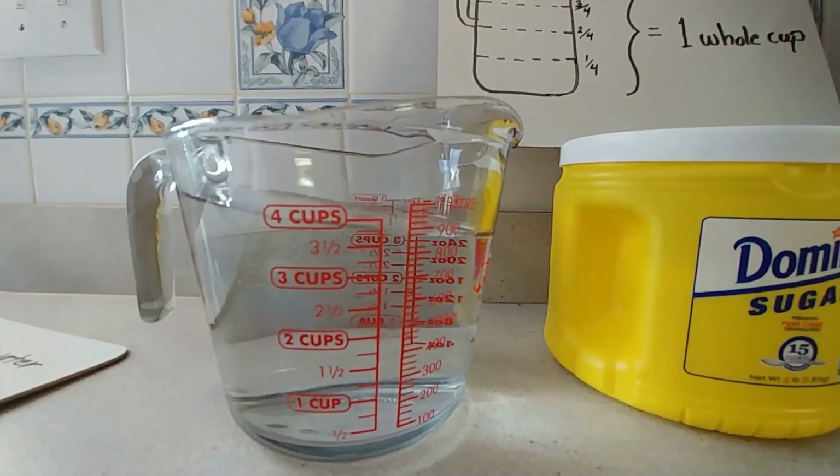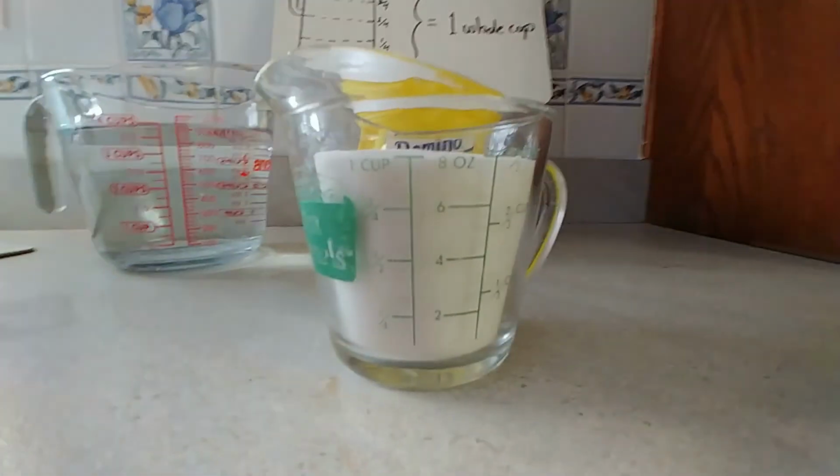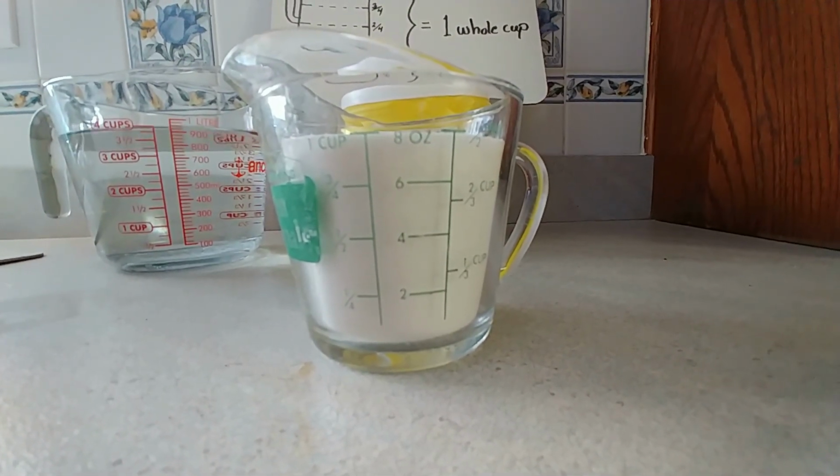So now what I'm going to do is put that water into the microwave and get it good and hot, and then I'm going to pour the sugar into it. And remember, I don't put any dye in because it's not necessary, because my hummingbird feeders have the little colored parts that make it look like flowers.